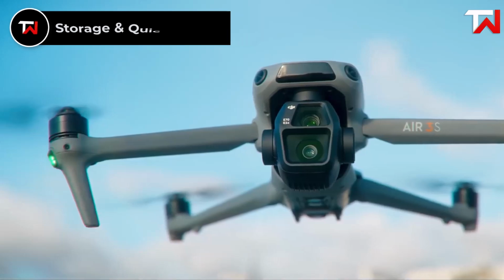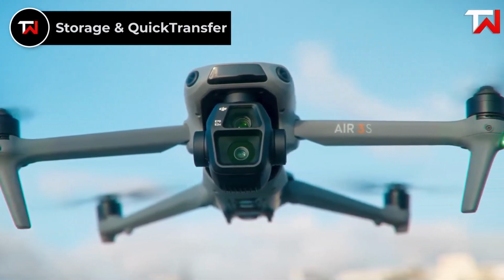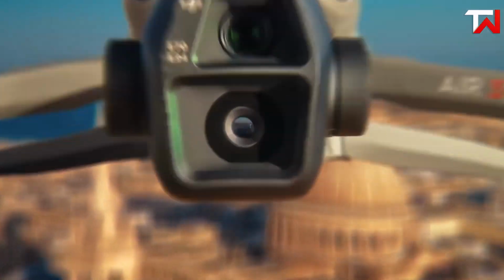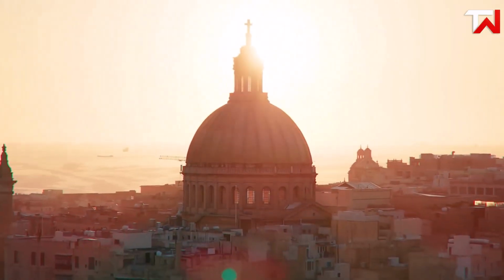Storage and quick transfer. With 42GB of built-in storage, the Air 3S ensures that you have plenty of space for your high-resolution photos and videos. Additionally, off-state quick transfer makes transferring your data to other devices quick and seamless, even when the drone is powered off.